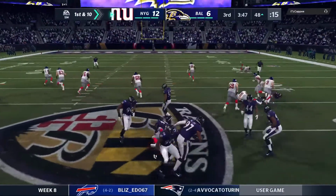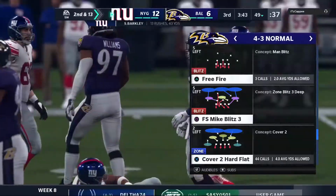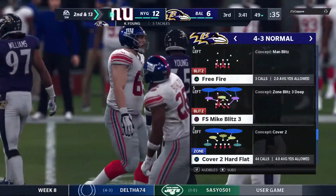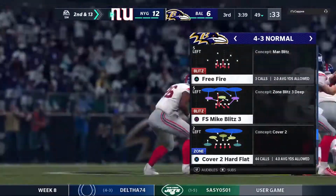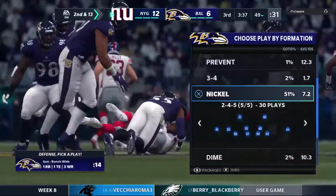A handoff to Barkley on the option. And that play going absolutely nowhere as he's belted before he could get out of the backfield. They'll wind up losing 3 yards here. And it'll bring up a 2nd and 13.